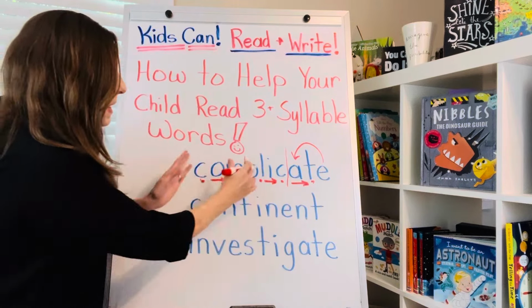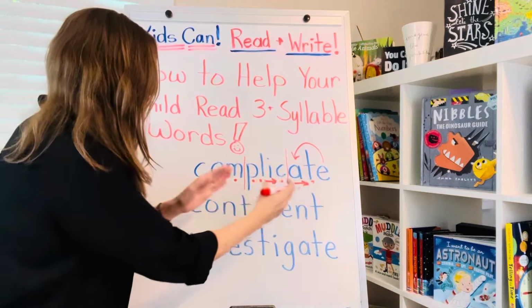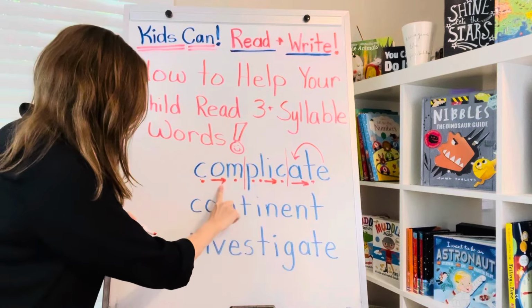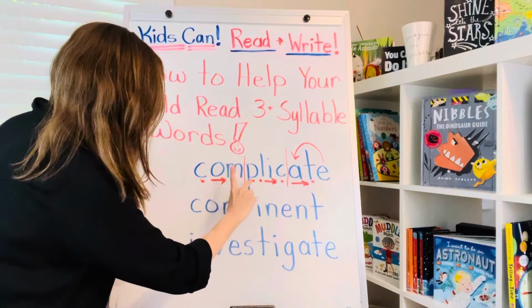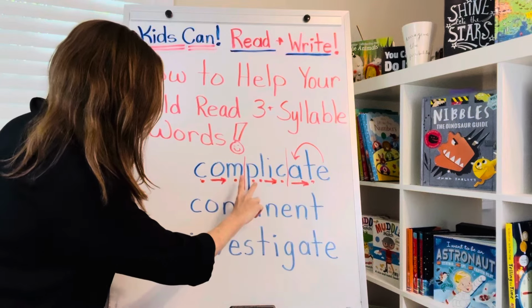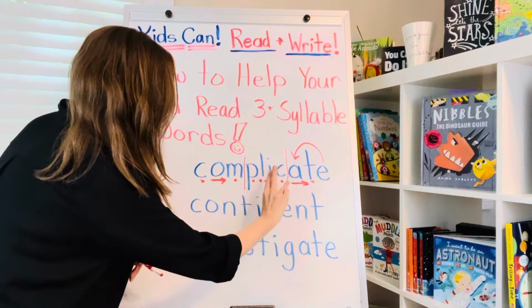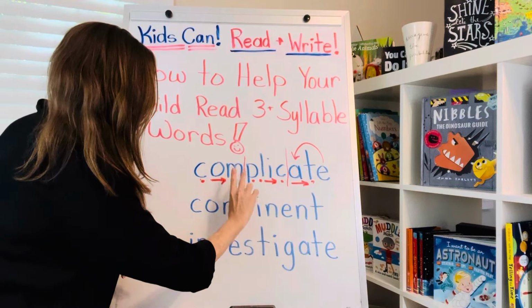Complicate. And help them go through it. Now, most kids will hear it and they'll go, oh, complicate. But if they don't, you can pull out fingers to go, okay, look. What's the first part? Calm. What's your second finger, second part? Plick. Okay, so we have calm, we have plick. Can you put those together? Calm, plick. Okay, great. Don't forget that. Calm, plick. And now what's the third part? Eight. Okay, so ready? Calm, plick, eight.